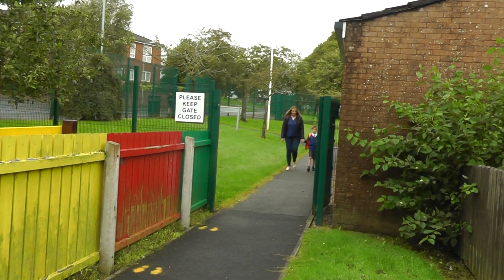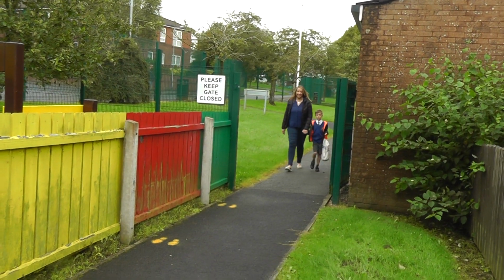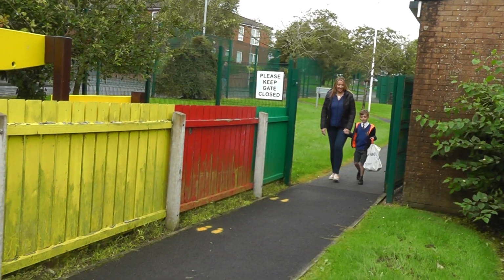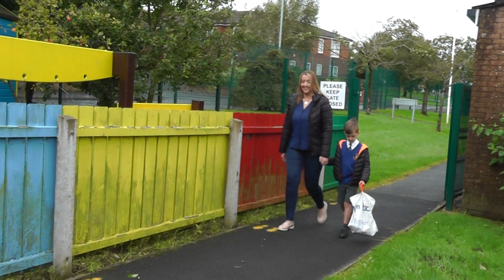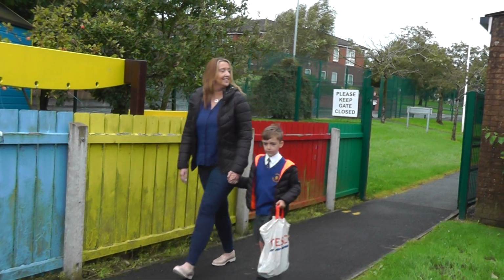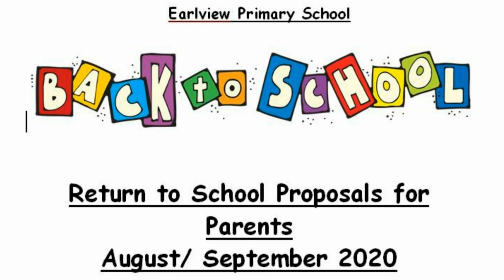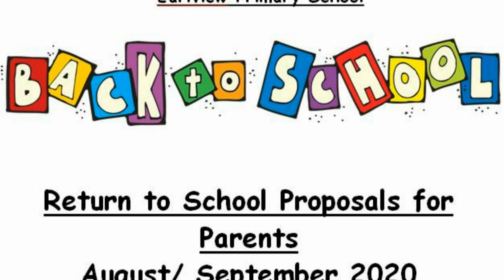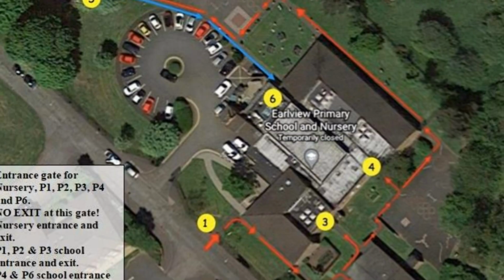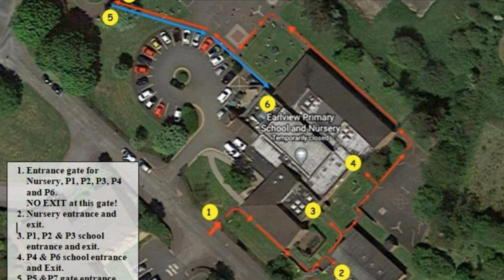P4, for the first week when you are with Mrs. Carlisle, your parents may bring you to the door also. From week 2, P4 will then walk from the gate to the entrance door themselves, like P5 to P7. Everyone will be given a set time to arrive at school, so that we do not have too many people arriving at once. We have a one-way system in place around the outside of school.